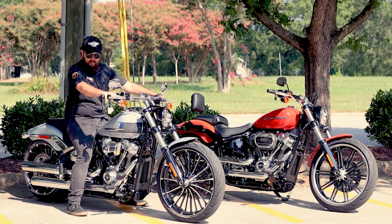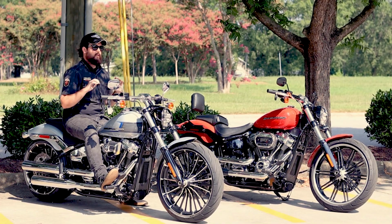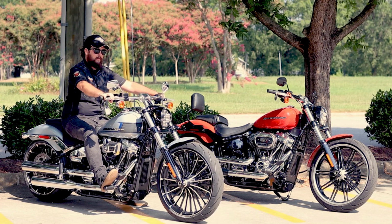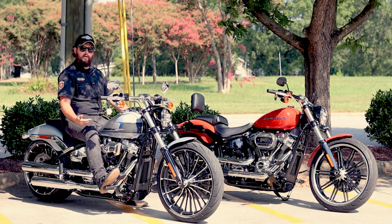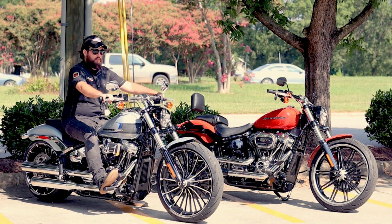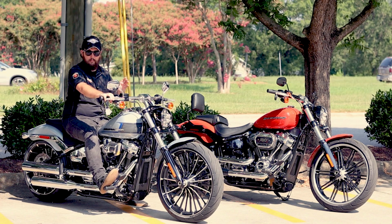But the riding position you're looking at is those forward controls there, and then these aggressive, little bit shorter risers. That way you're really relaxed a bit on the bike, but at the same time you're planted in it and you are ready to just do what you're supposed to do on this motorcycle and rip it.